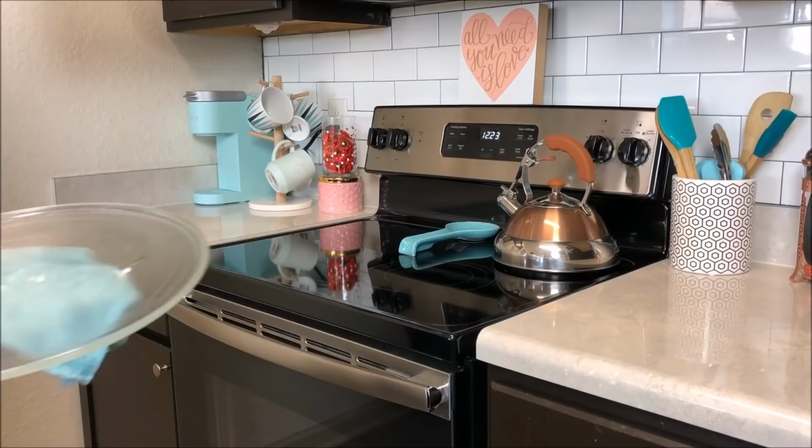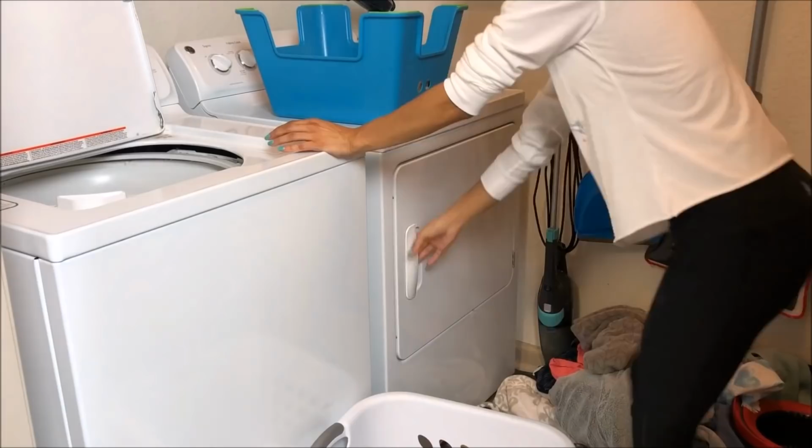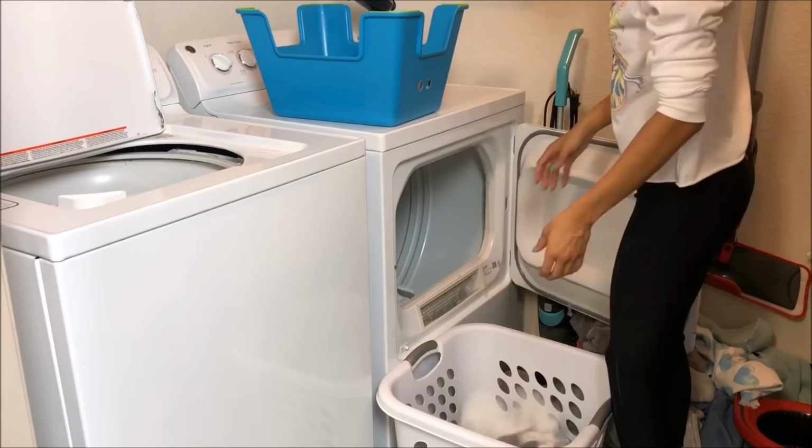I don't always show when I switch laundry, but I made sure to include it this time so you guys don't forget you have laundry going. I'm washing everything today and I want to make sure it all gets put away today.